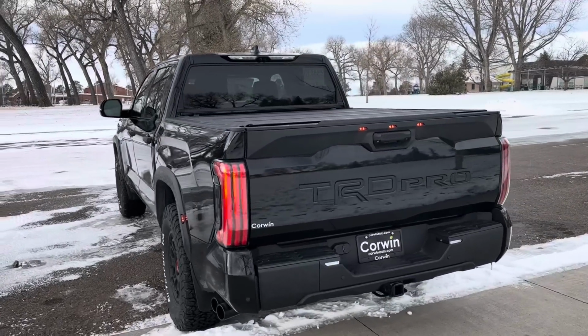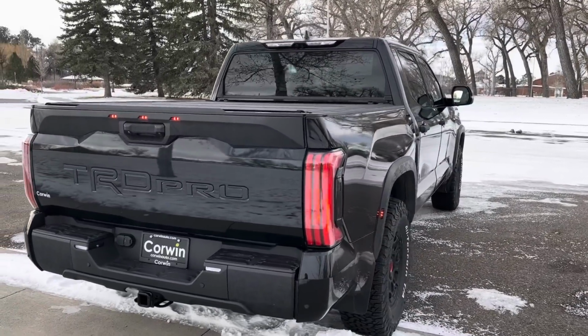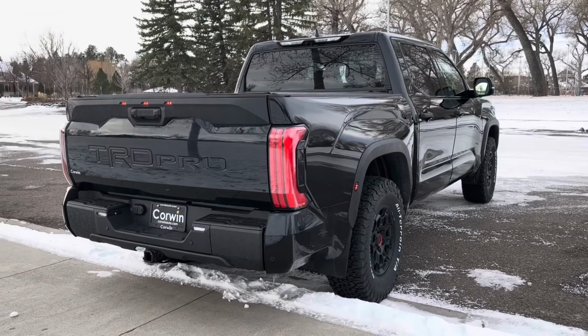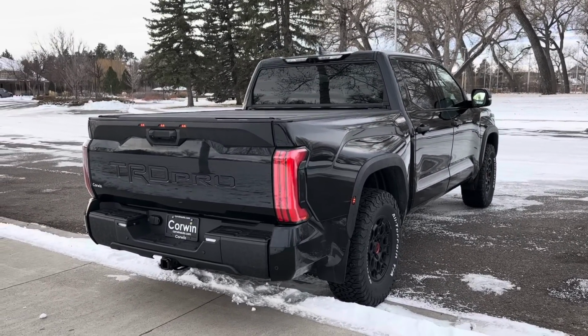Which is why I've gotten some feedback from folks who put on the Westcott Designs lift on it, and they're saying it felt extra firm. So I don't know, maybe some kinks to work out with that. I'm not sure. So I'm not going to be putting a lift on this. I think I'm happy with it as is.